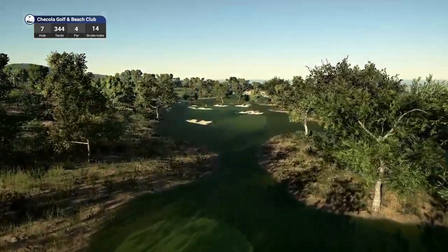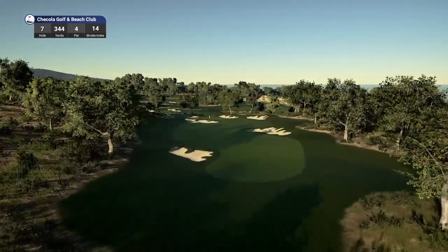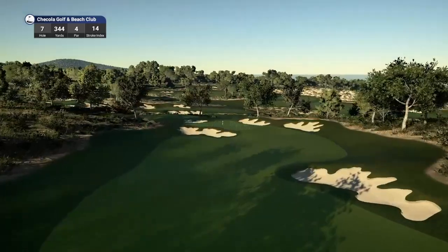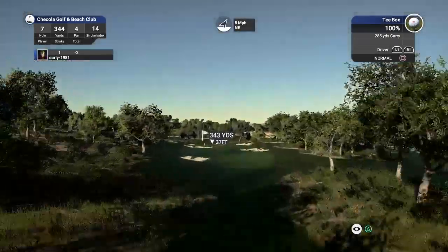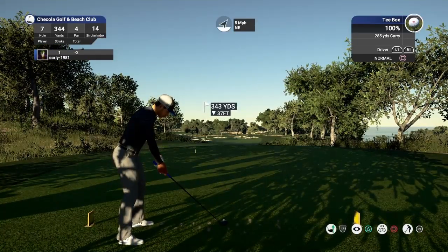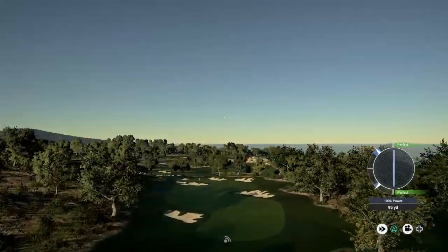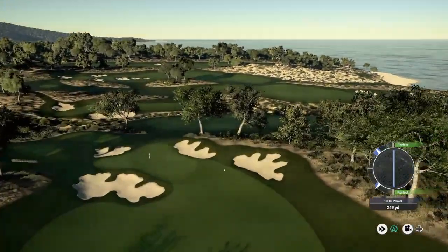As we do move on to the 7th, which is a short par 4, playing 344 yards, stroke index 14. But this truly is a remarkable course, guys. So delighted to be playing this and showcasing it on the channel. Clearly, the designer, Ariel Atom, is a really talented designer. Looking forward to playing more of his work.